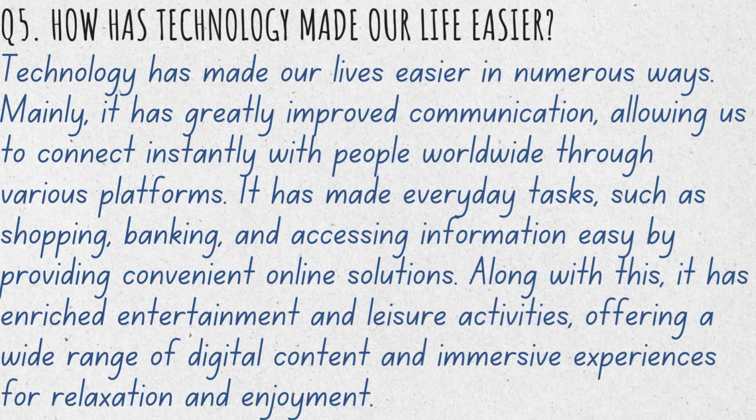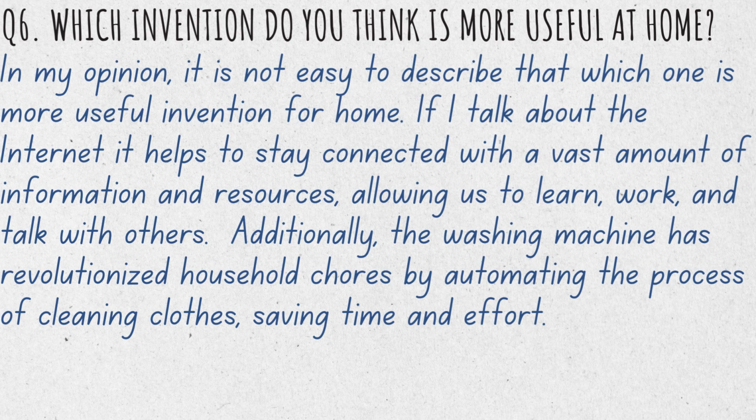How has technology made our life easier? Technology has made our lives easier in numerous ways. Mainly, it has greatly improved communication, allowing us to connect instantly with people worldwide through various platforms. It has made everyday tasks, such as shopping, banking, and accessing information, easy by providing convenient online solutions. Along with this, it has enriched entertainment and leisure activities, offering a wide range of digital content and immersive experiences for relaxation and enjoyment.